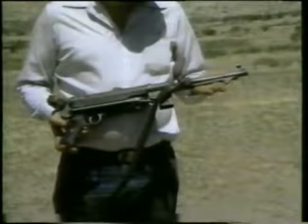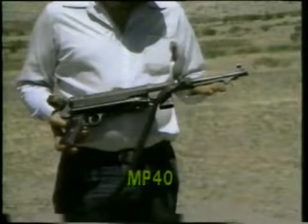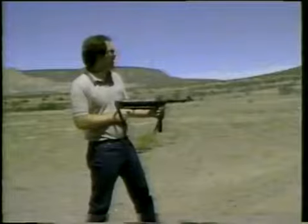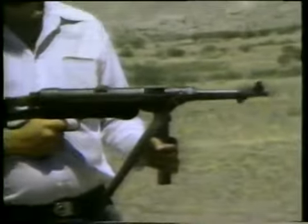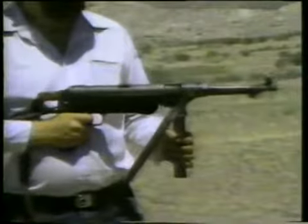Another submachine gun that was a direct descendant of an earlier German weapon is the MP-40. It is a simplified and less expensive version of the MP-38, probably the most infamous military submachine gun of all time. The MP38, generally but incorrectly referred to as the Schmeisser, since Hugo Schmeisser had nothing to do with the design or manufacture of the MP38, was a leader in its field from the very beginning.